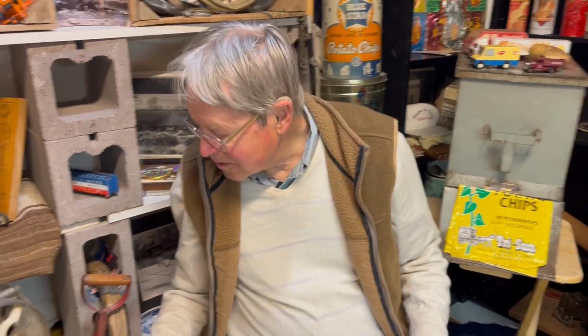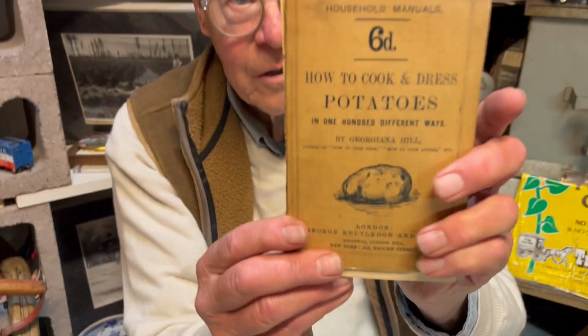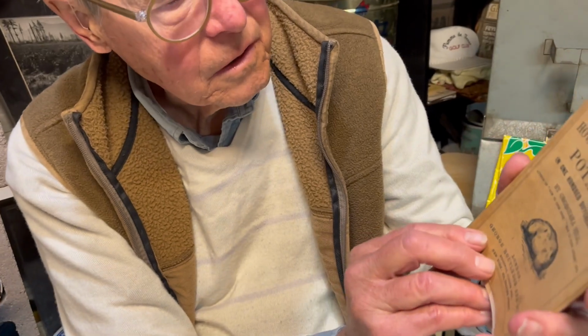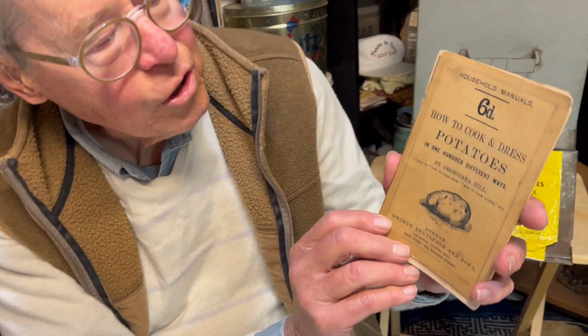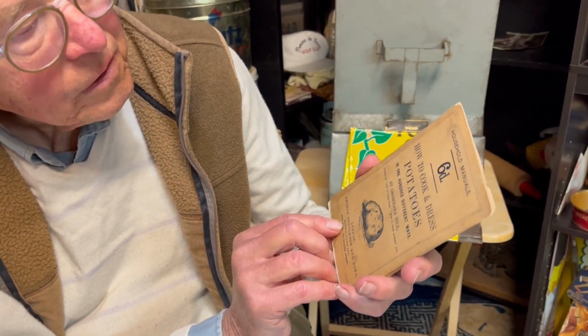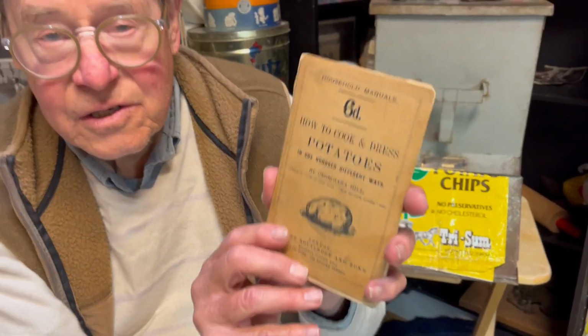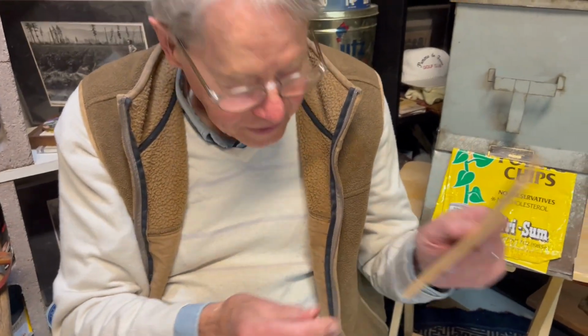And we have this book here. So this is from our potato cookbook collection. It's Miss Georgiana Hill, How to Cook and Dress Potatoes in 100 Different Ways, published in 1866. 100 different recipes for potatoes, not one mention of potato chips or slicing them thin. So some recipe books did have them, but not very many.